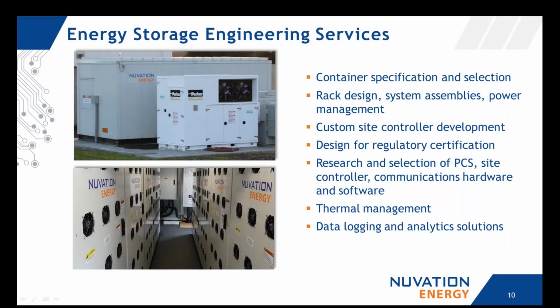Many of our sales are a combination of BMS products plus energy storage system engineering. So on the services side, we often do container specifications and selection. We'll be asked to evaluate different PCSs or make recommendations on which batteries are a good match for an application. Often we're doing custom site controller development in order to integrate the various equipment that's at a site. One of our services is designing for regulatory certification, and we will actually manage an energy storage system through the certification process, such as UL 1973. We'll be asked to do thermal management calculations or create special data logging and analytics solutions.